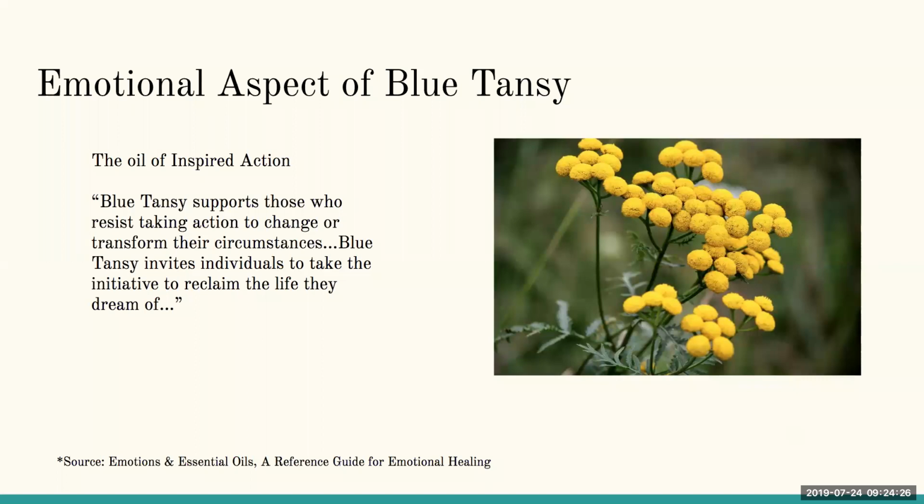Oh, my favorite part. So the emotional aspect of blue tansy and why you want to put it on your big toe every morning. It's the oil of inspired action. Blue tansy supports those who resist taking action to change or transform their circumstances. It is especially helpful when individuals have become stagnant in their progression. It provides a kind of catalytic spark that overcomes the tendency to vacillate, avoid, or procrastinate.